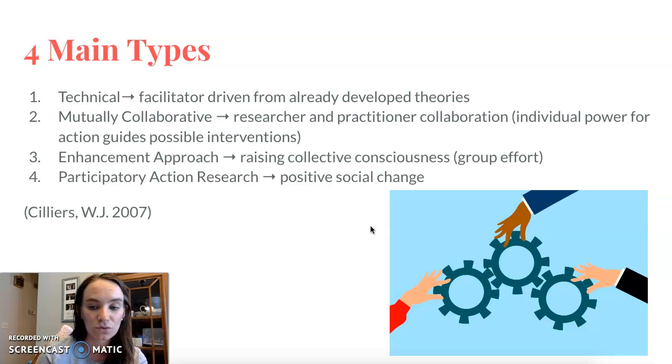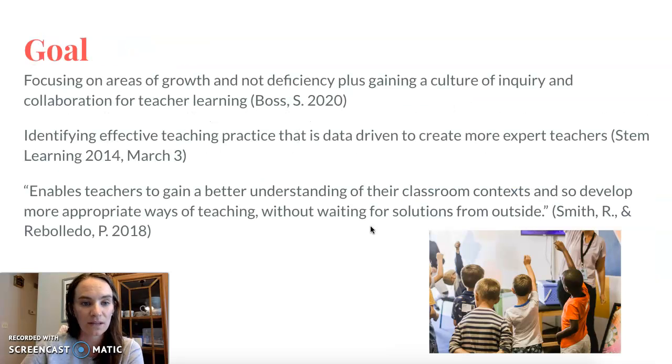So I really like this image that I put in here because it's kind of like who's turning the wheel? Is it just one person getting it started, or are we all mutually collaborating together? What's our outcomes? Where's our wheel going? And different things like that. So it can take you in many different ways and get started in many different ways.